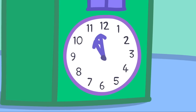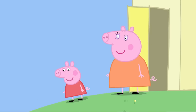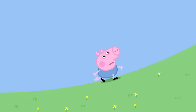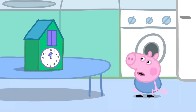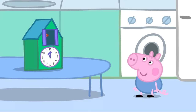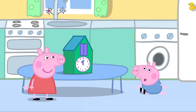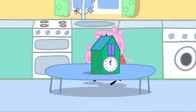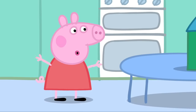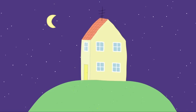It is nearly 11 o'clock. Peppa! George! Time to see cuckoo. Quick, George! You can't miss Cuckoo again. George is running faster than he has ever run before. George, did you see Cuckoo? Peppa and George love playing cuckoos. Cuckoo! Cuckoo!